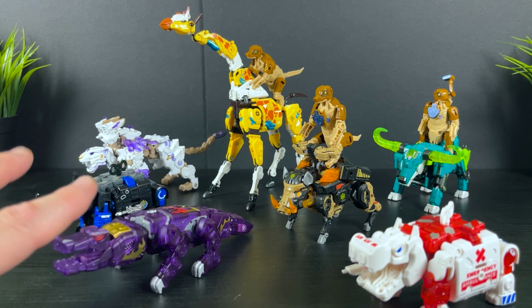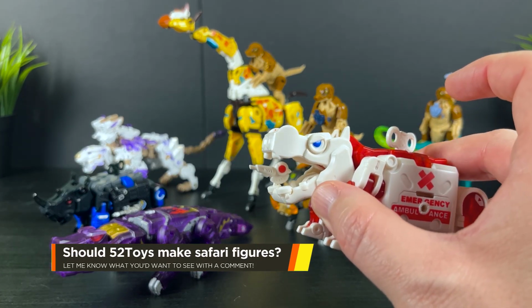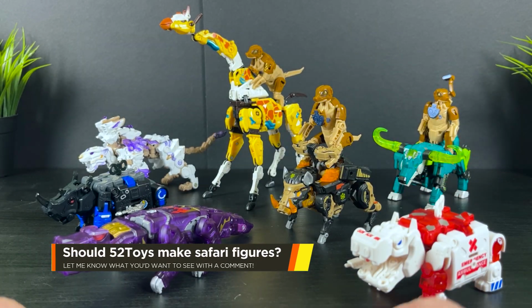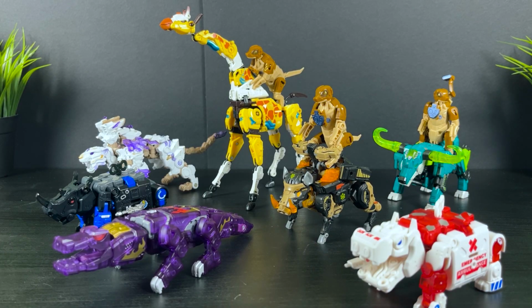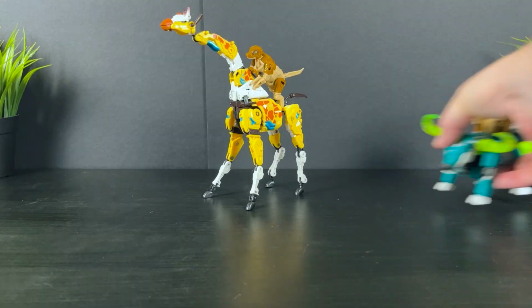All these other guys, great designs again. I really like them, but I think we're due for a design refresh. Come on, 52 Toys, put them out there. We'll buy them. Let's go. But at any rate, we need to clear this stuff out of the way so we can get on with the transformation demo.